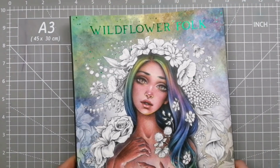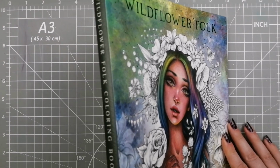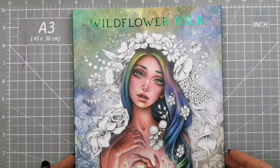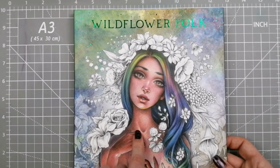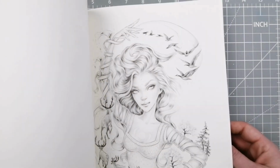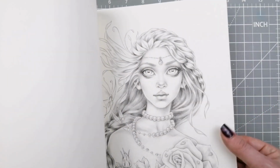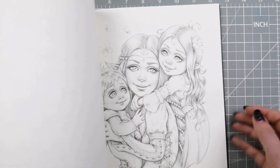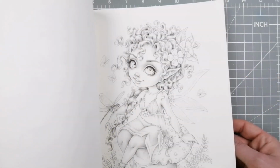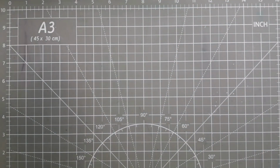From there, I also finally received my Wildflower Folk colouring book by Christine Karron. This is the Blue Angel Publishing version, so it's not Amazon print paper. I had to get mine from the publishing company eventually because my Amazon pre-order just kept getting moved. So I also have this absolutely fabulous book. Their paper is quite a creamy colour. It is nicer than the Amazon print paper. I've so far always found the Prismacolor works best on this paper, but I now have this book to try and play and see what other pencils I can find that will work with that. Some really interesting books this month.